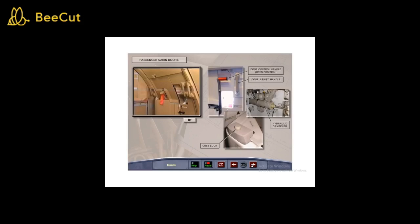Touch the play button to play the video.